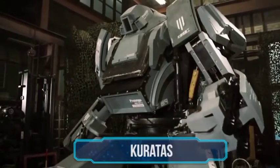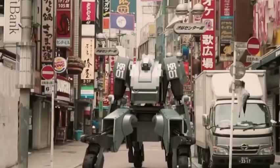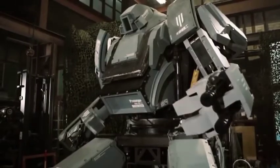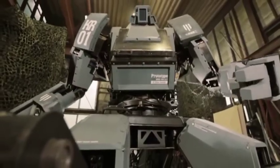Number 5. Karatas. If you're into robotics, this next superhuman invention is sure to scratch your itch. Karatas is the world's first rideable, user-operated robot. Karatas is the product of nearly 3 years of forging, hammering, and coding, and just one of these iron giants costs up to $1.4 million a piece to manufacture.